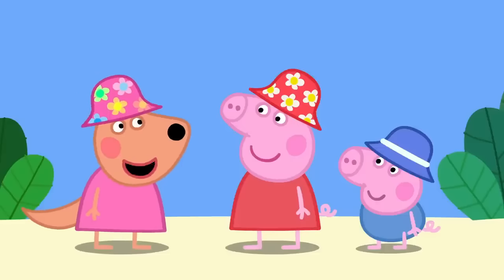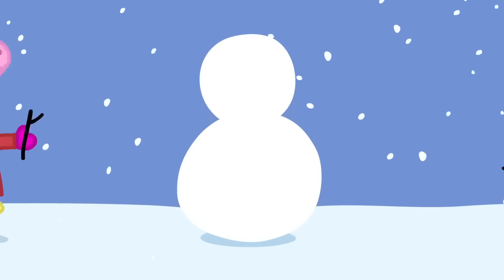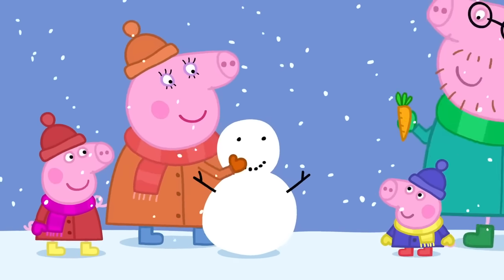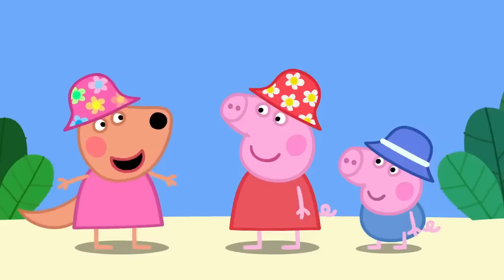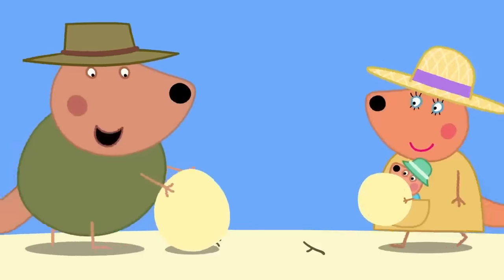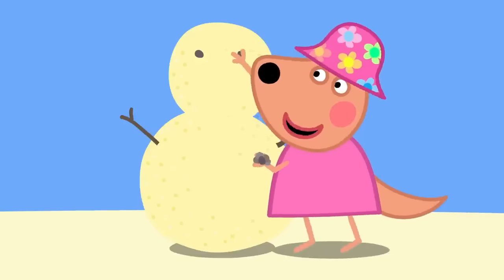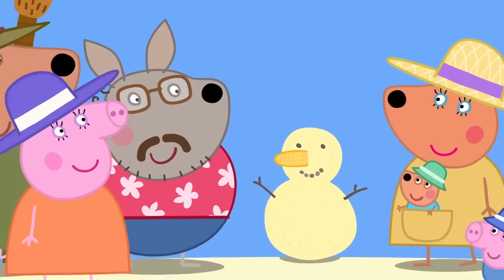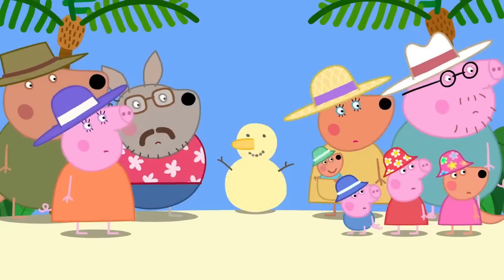Snow sounds so nice. What else can you do with it? Make a snowman. We use sticks for the arms, stones for the eyes and mouth, and a carrot for the nose. We do the same on the beach, but with sand instead of snow. What? We use sand to make the body and head. Driftwood for the arms. Beach pebbles for the eyes and mouth. And a corn cob for the nose. Wow! What could be more Christmassy than that? Ho, ho, ho!